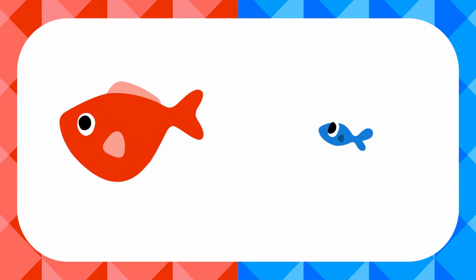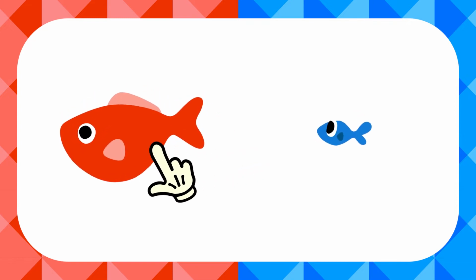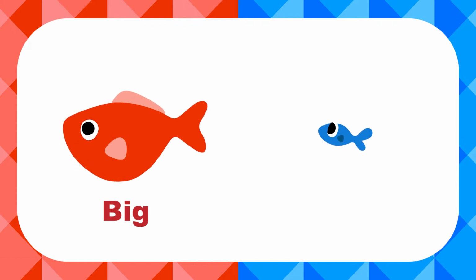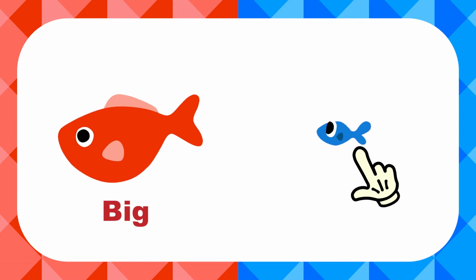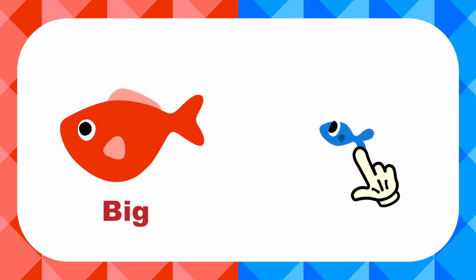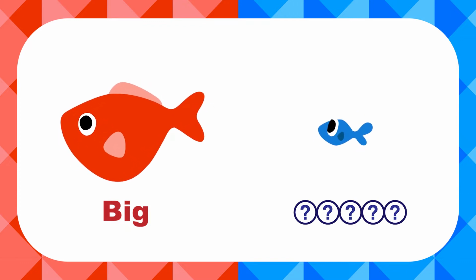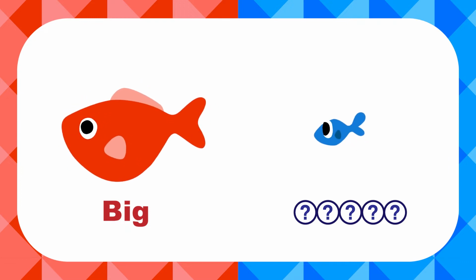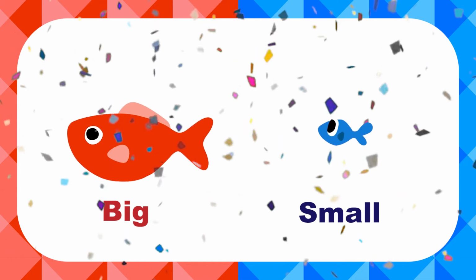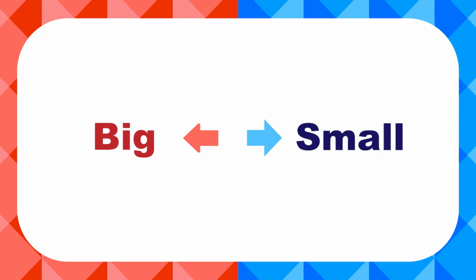Quiz 1. 2 kinds of fish. This fish is big. What's the opposite word of big? Clue. It's a 5-letter word. Okay so far? The answer is small. The opposite of big is small.